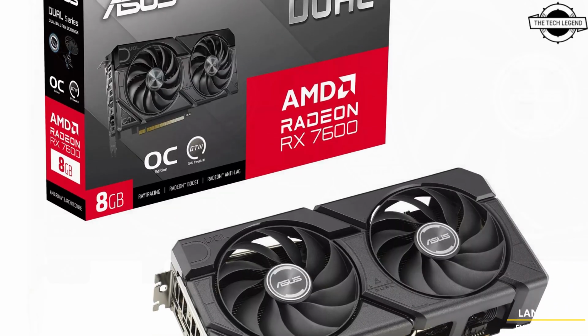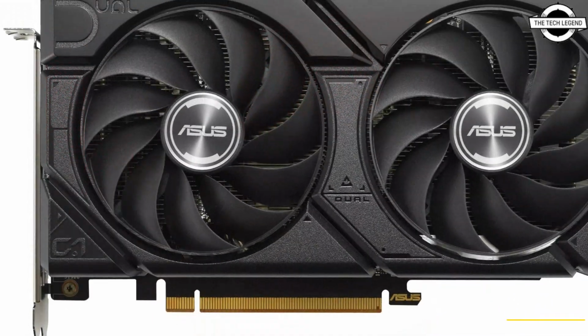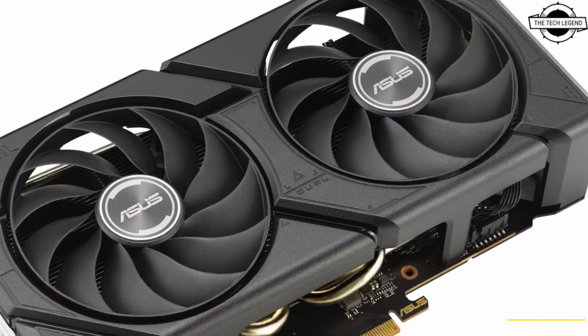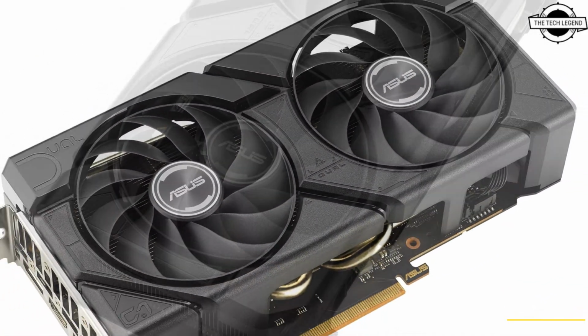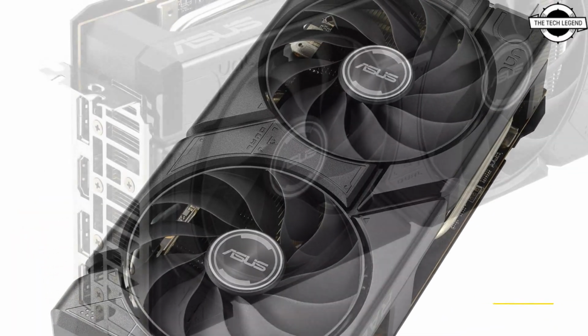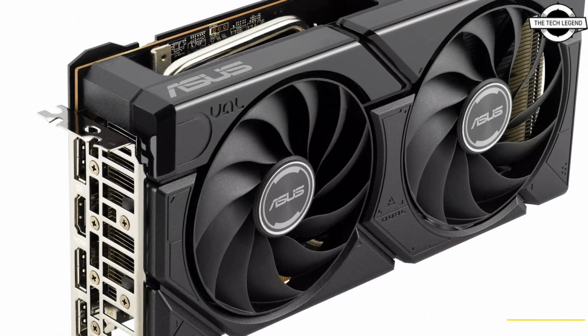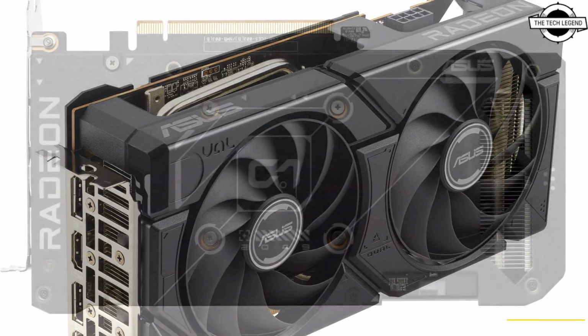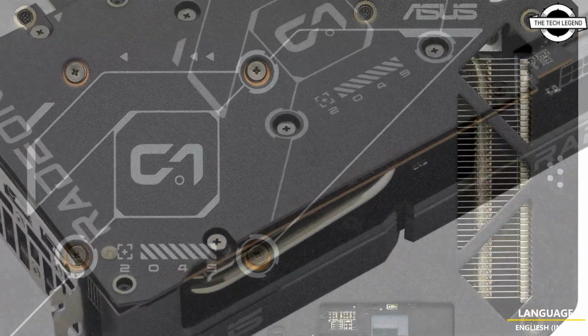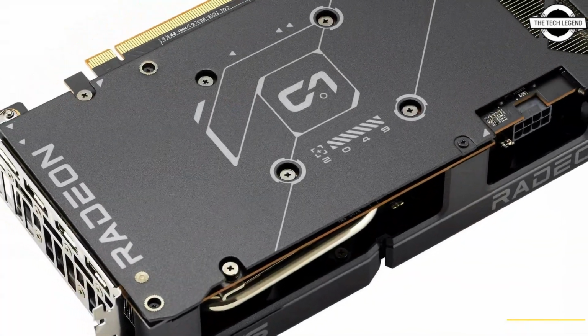So friends, today I will talk about the ASUS Radeon RX 7600 Dual EVO OC graphics card. ASUS has launched the Radeon RX 7600 Dual EVO graphics card in the EVO series, which features a slightly updated cooler design. The first ASUS EVO card in the Radeon RX 7000 series was already adapted for the 7700 and 7800 series.